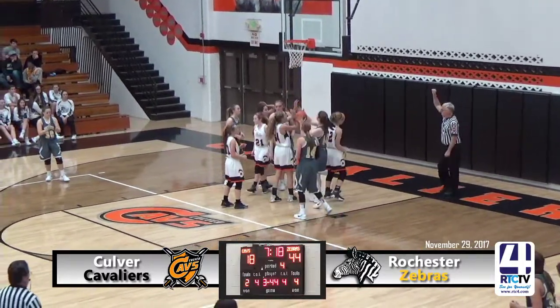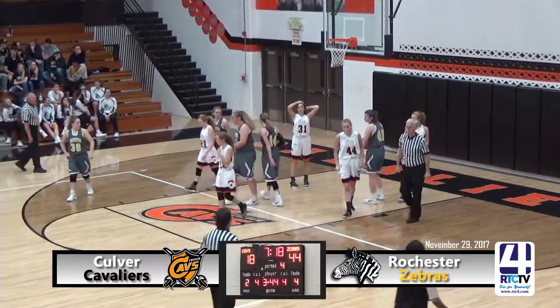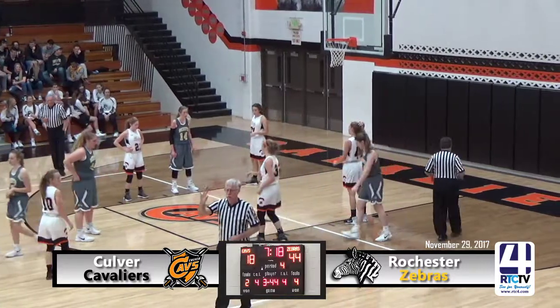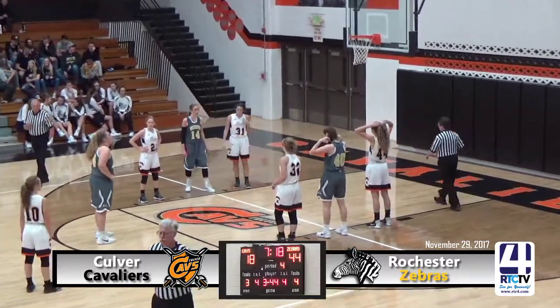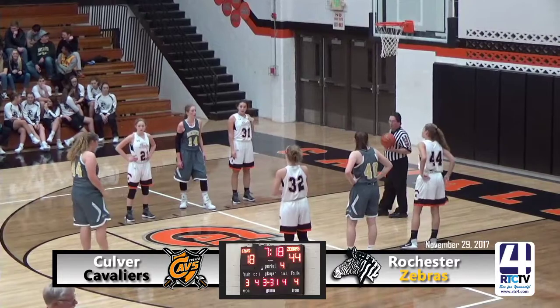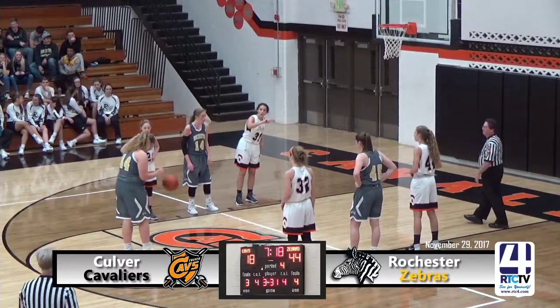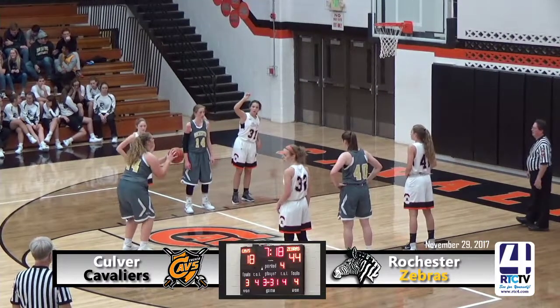The putback, no good, and she'll go to the line to shoot 2. That thing hung on the front of the rim and fell out. Let's try hitting a free throw this time. How about it? Yeah. 7:18 to play in the game. 44-18, Rochester. Musselman at the line to shoot 2.